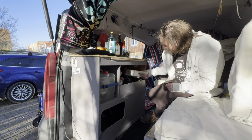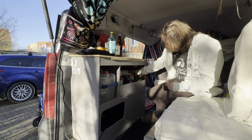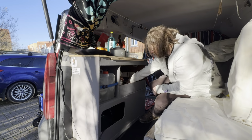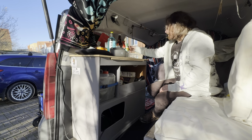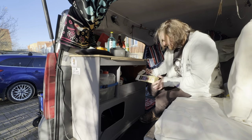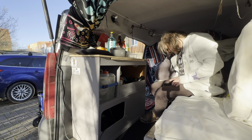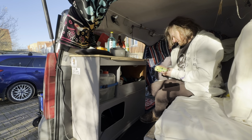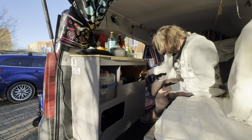Oh dear. Sugar. My kettle, fry light, and like that, an empty box. Rubbish can go down there at the moment. That's fine. Got so much stuff in here.